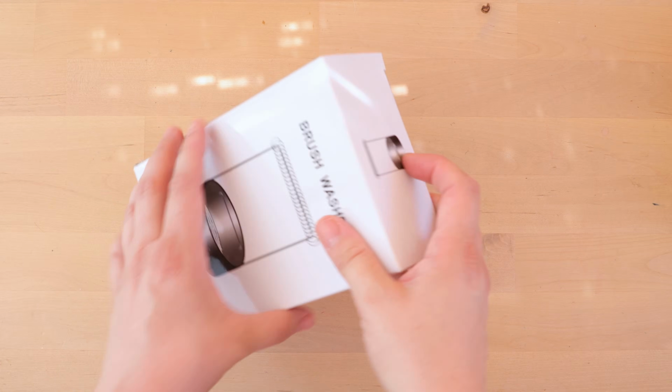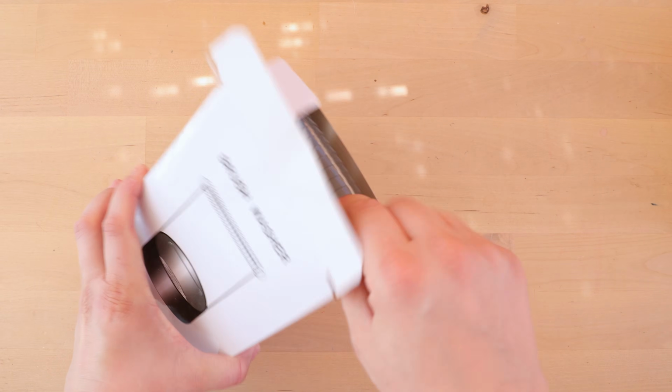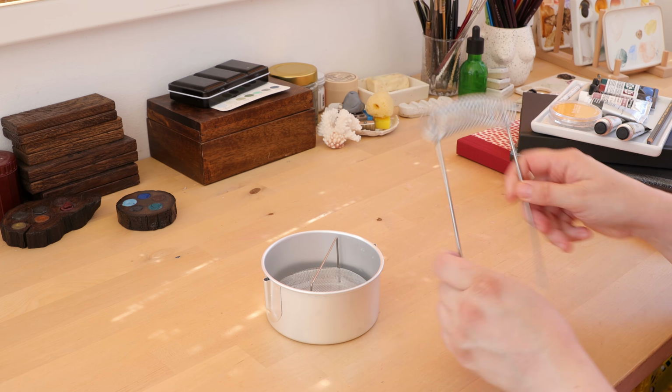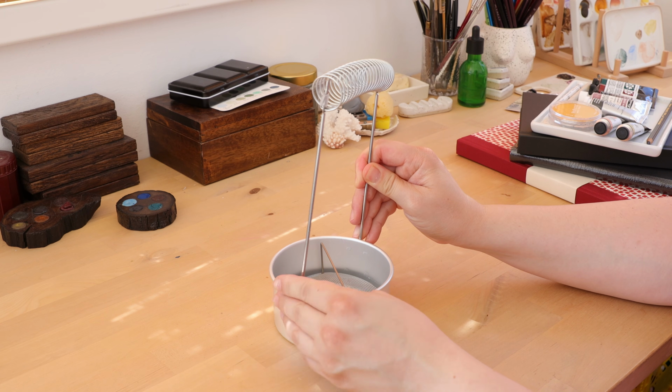I also bought a brush holder. I recently learned that brushes should be dried upside down, not upright. That way, water doesn't remain in the ferrule and the brush lasts much longer.